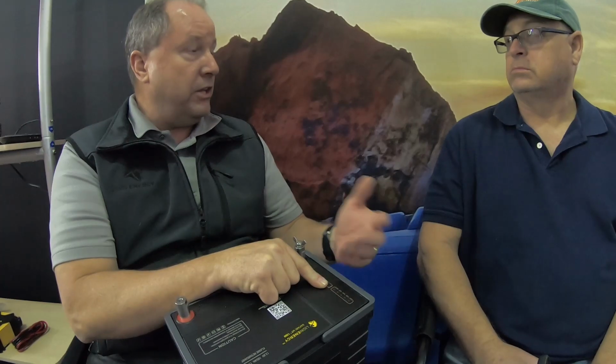But yes, when you're ready, you can get a lithium charger. Go to Amazon for 200 bucks, and now you can charge this battery from completely dead to full in 2 hours, up to the 14.6 volts. Right. Okay. Great.